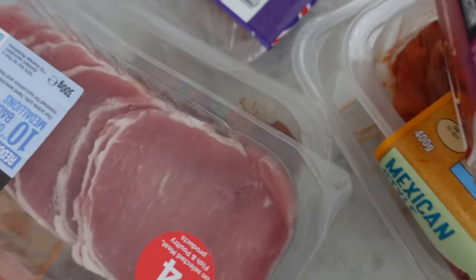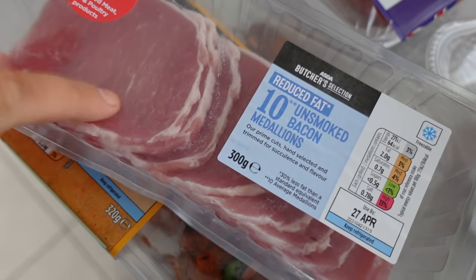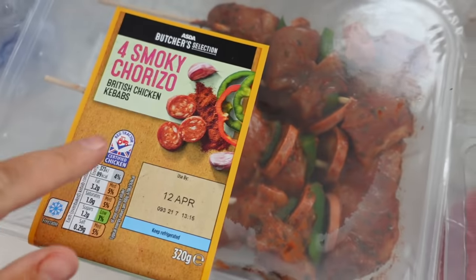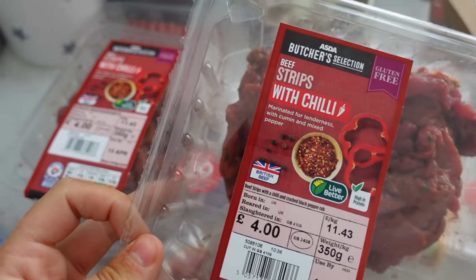So guys, if you're trying to eat kind of relatively healthy, these are really good. These are reduced fat bacons. This is what me and Lee eat now. It's like our bacon. And then after doing this new thing, they kind of prep it all for you basically.